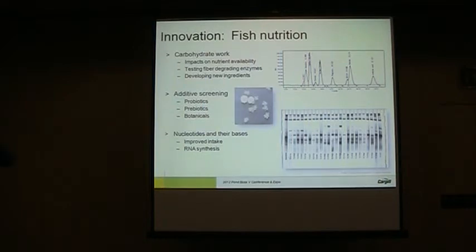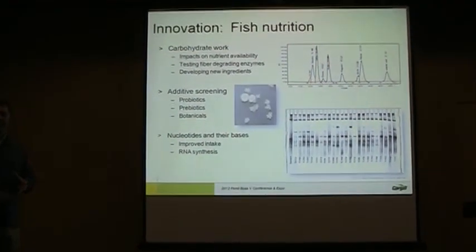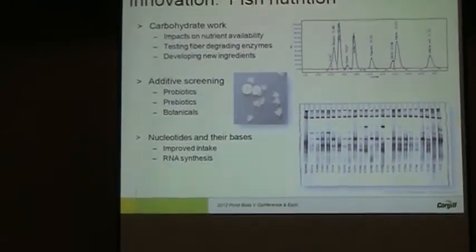There are actually some carbohydrates that will erode protein, and then it'll fly through the fish. So we want to make sure we have an understanding of that. We also look at different enzymes that we could potentially put in the feed to help the animal break down the feed. But some of the fiber degrade. You never want to put an enzyme in a feed, because then a lot of things can happen. Maybe the fish can't utilize that enzyme.